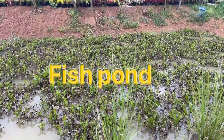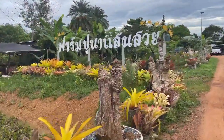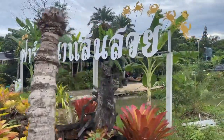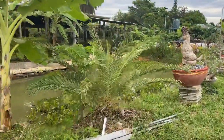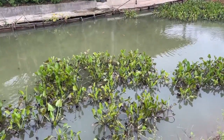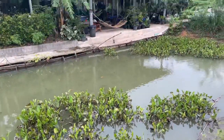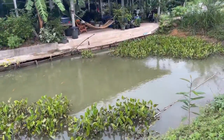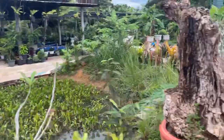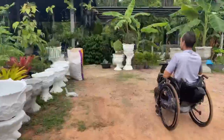So there's going to be fish in here. Look at this, he's got a lot of plants. Wow. So beautiful. Let's have a look at what we've got in here. Okay. My friend just explained to me about the feeding process. Whatever food is left over from feeding the rice field crab will come down to the fish pond, and that will be food for the fish.